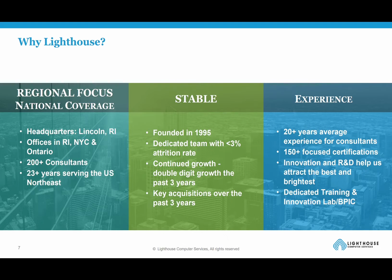Very stable company, founded in 1995 by our CEO, Tom Merva, a dedicated team with very, very low attrition and continued growth over the past years, including some key acquisitions. In 2015, the company acquired an analytics firm, Creative Computing, and in 2016, a security firm, Good Dog Labs. Again, tremendous experience in the company, very senior people focused on delivering top-level talent and technology to our clients.